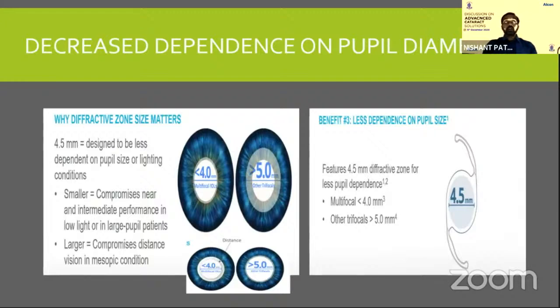I had my own shortcomings as far as Restore is concerned when we were trying to make people read, especially in mesopic light. Because suppose you are trying to go to a restaurant and trying to read a menu. Now in those mesopic conditions, reading up close was difficult, but here that problem also has been solved beyond an extent. So you have a diffractive area of 4.6 millimeters. So even in mesopic condition, when the pupil dilates till 4.6 millimeter, the near vision would be absolutely wonderful.